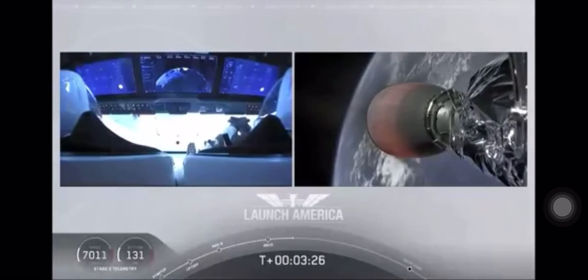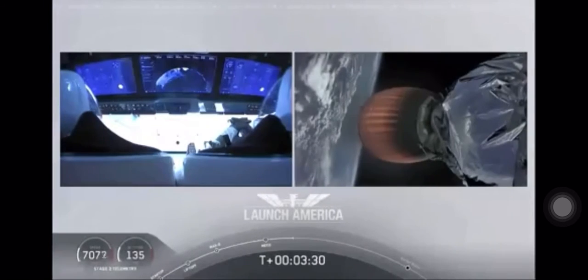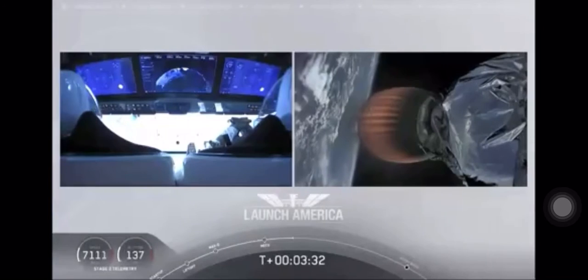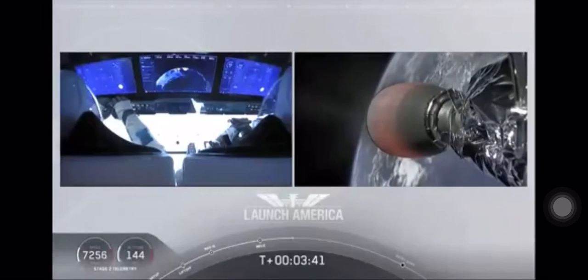You heard the call out to Alpha, so they're now in the longest abort zone that carries them all the way from about North Carolina up the eastern seaboard almost to Canada. Things looking good though, getting good call outs, nominal propulsion on that second stage. Bob and Doug continuing to make their way into orbit.